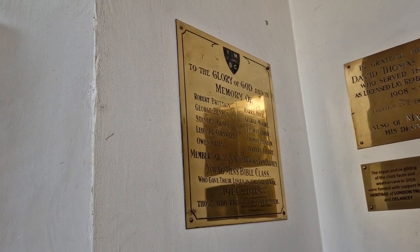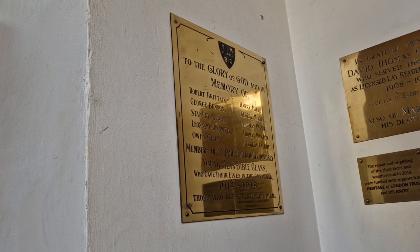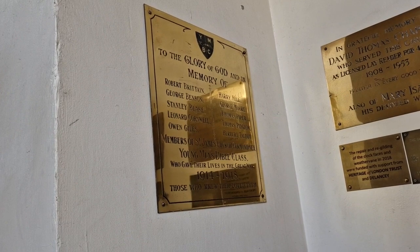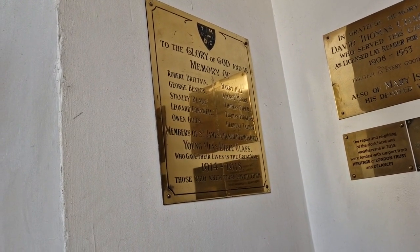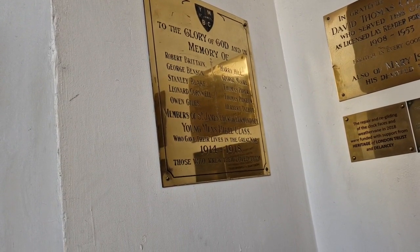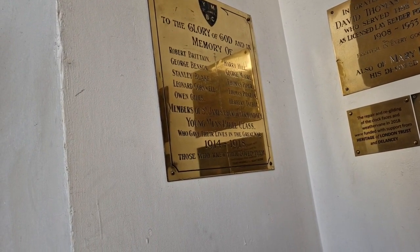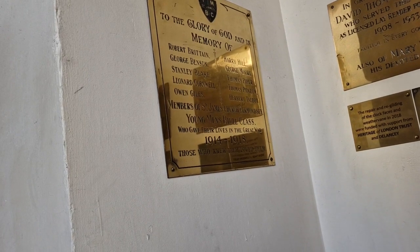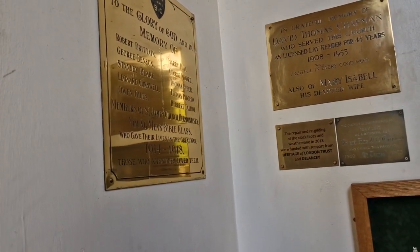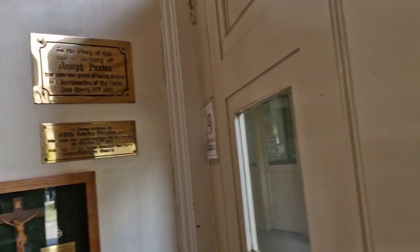To the glory of God and in memory of Robert Britton, Harold Hill, Gregory Benson, George Moore, Stanley Blake, Thomas Piper, Leonard Cornwall, Thomas Pidgeon, Owen Giles and Herbert Talbot, members of the St. James Church, Bermondsey, Young Men's Bible Class, who gave their lives in the Great War of 1914 to 1918. Those who knew them, loved them. I will take separate photos of the memorials.